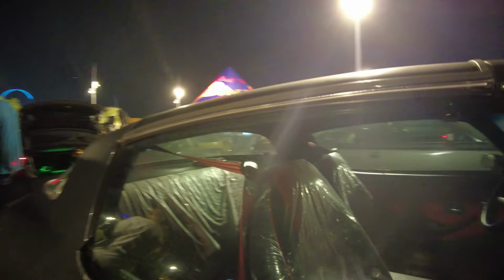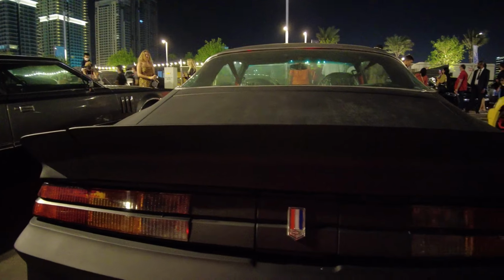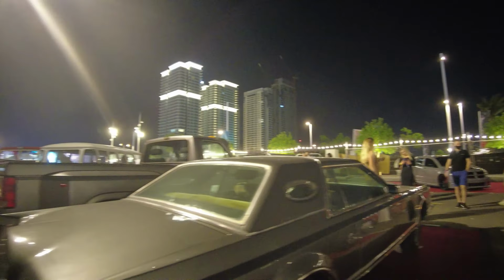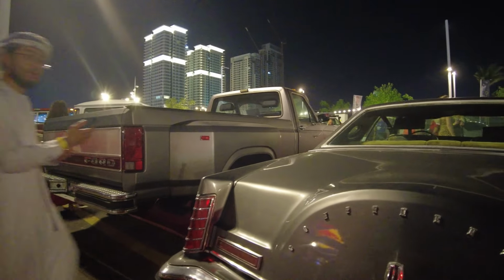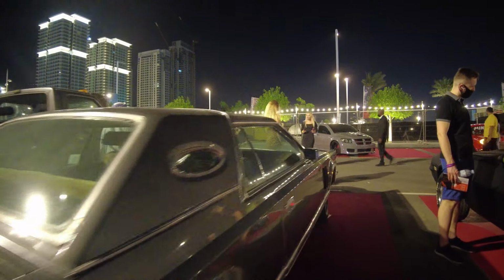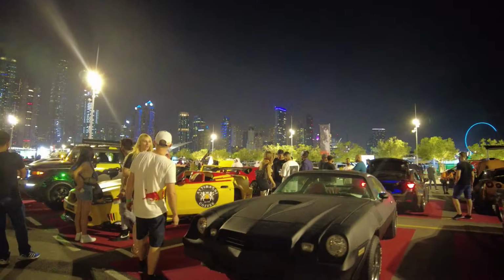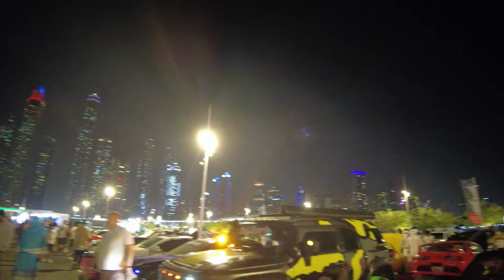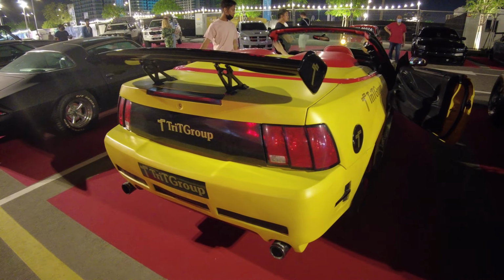It's a classic one, it's a Dodge Charger, or it is a Camaro, what is it? Alright, and the classic collection of the car is here, which is the Continental, yes, this is a Continental. It's a huge Continental car. Let's go check what car this one is. She told me this is a 2010 model. It's an amazing car.